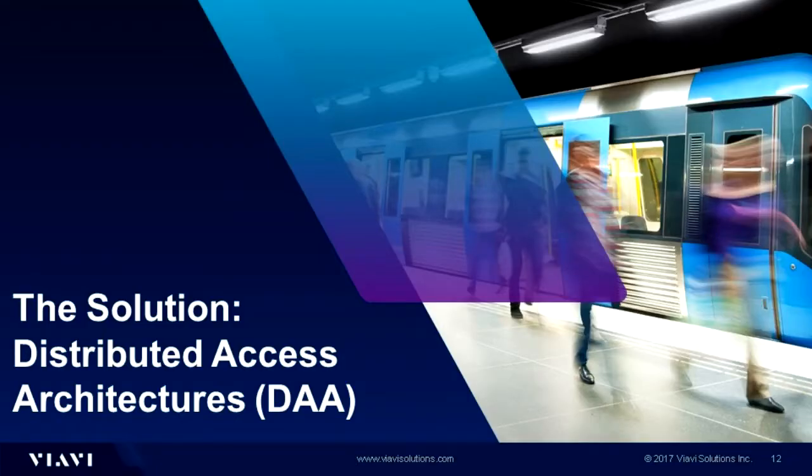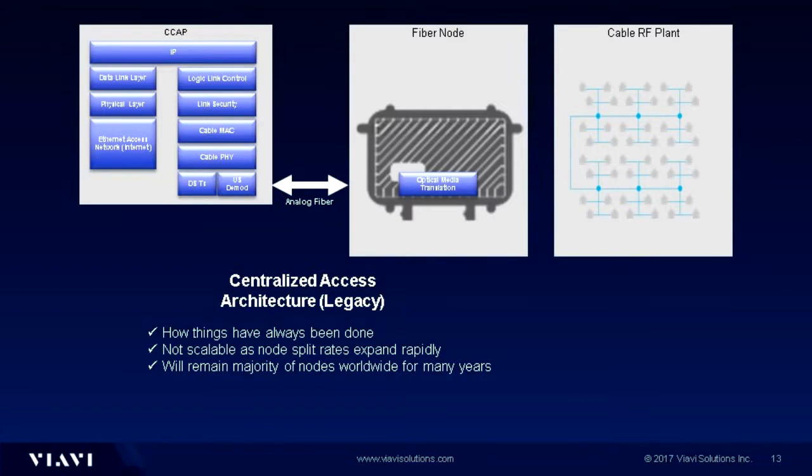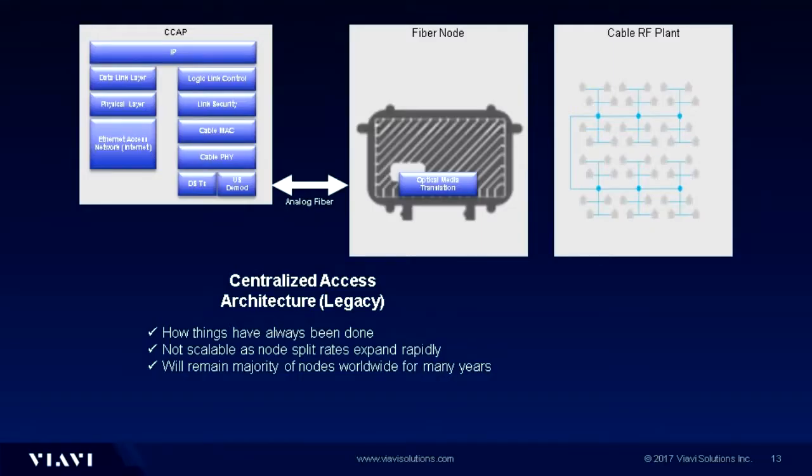So one aspect, and that's why the topic today is distributed access architecture. Just to highlight, mostly on the cable business, for people not too aware of what we call CCAP or CMTS, on the left side there is a fiber node to a cable RF plant, where you have a distributed architecture to bring the RF to the home. So the link is between the CCAP and the fiber node, and some of the functions will shift from one side to another to go deeper and deeper inside the network.